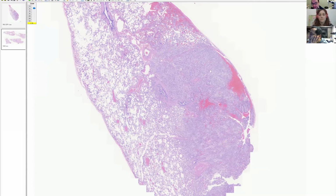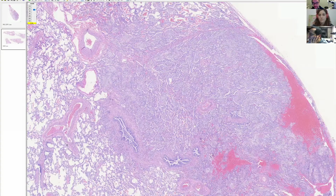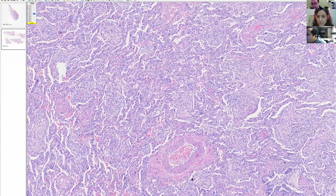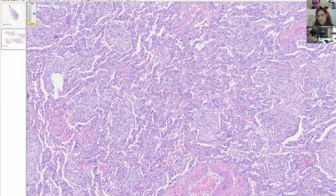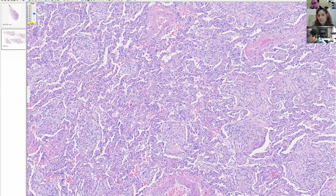So I go into a little bit higher power here. Sorry about that. I think this case is a really nice example of these plugs of fibroblasts within the alveolar spaces. You can see them having a serpentine look as they spread between different air spaces. So this is a really nice example of organizing pneumonia. The question for the group: in these cases, do you always do bug stains when you have organizing pneumonia like this, or what other workup do you do?